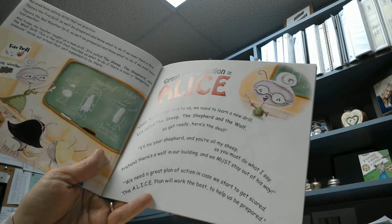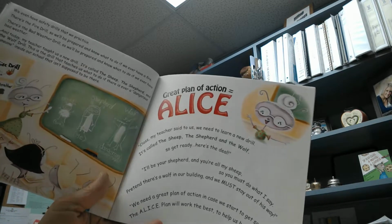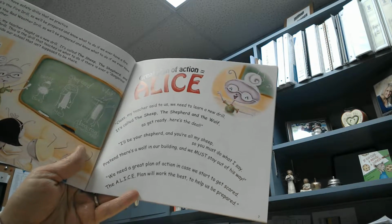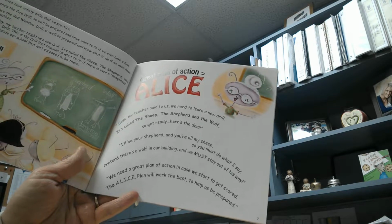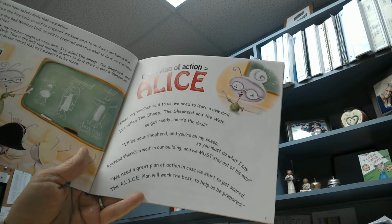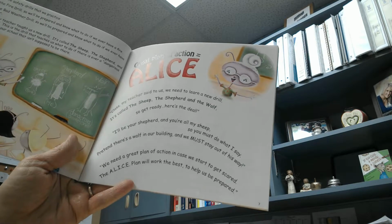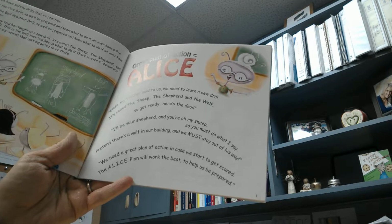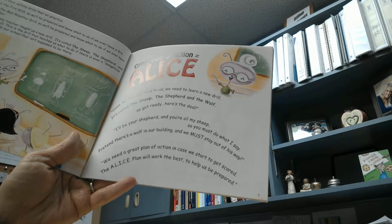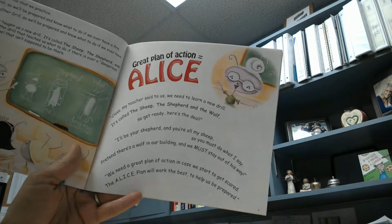Class, my teacher said to us, we need to learn a new drill. It's called the sheep, the shepherd, and the wolf. So get ready. Here's the deal. I'll be your shepherd, and you're all my sheep. So you must do what I say. Pretend there's a wolf in our building, and we must stay out of his way. We need a great plan of action in case we start to get scared. The Alice plan will work the best to help us be prepared.